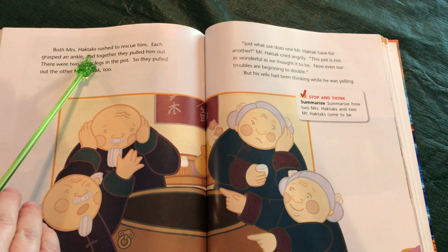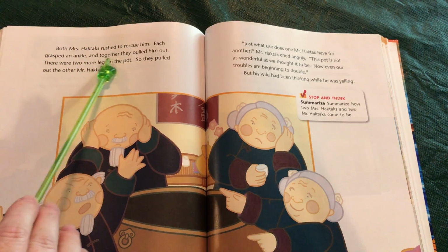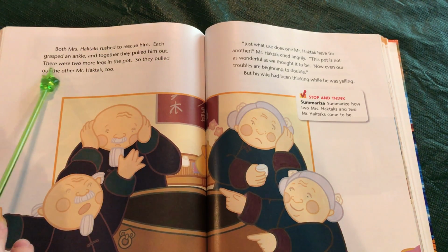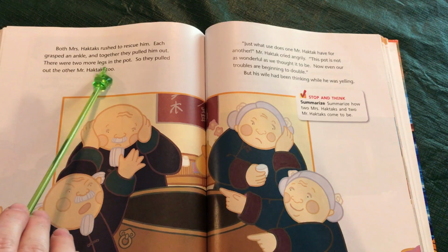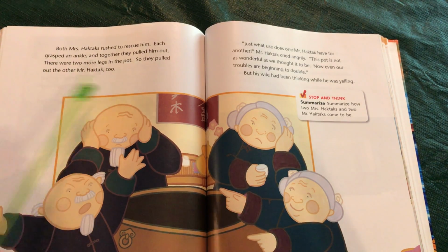Both Mrs. Hacktacks rushed to rescue him. Each grasped an ankle, and together they pulled him out. There were 2 more legs in the pot. So they pulled out the other Mr. Hacktack too.